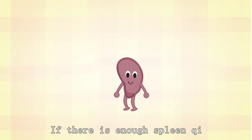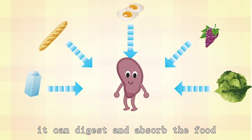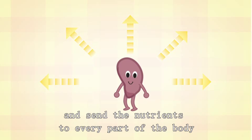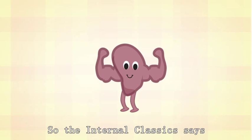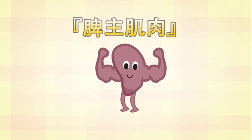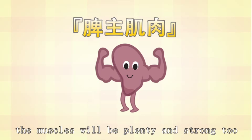If there is enough spleen qi, it can digest and absorb the food and send the nutrients to every part of the body. And we will become strong. So the internal classic says, the spleen controls the muscles. It means that if spleen qi is sufficient, the muscles will be plenty and strong too.